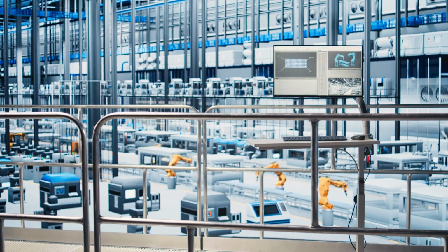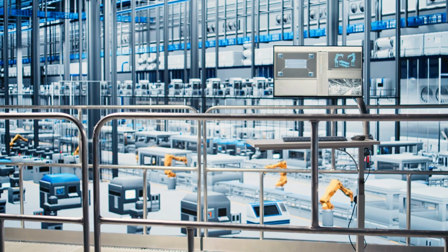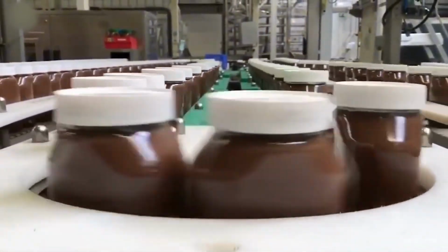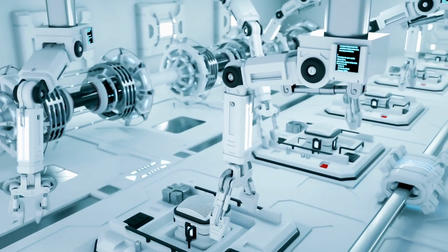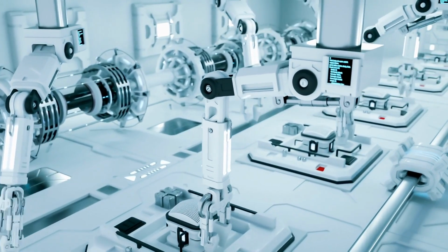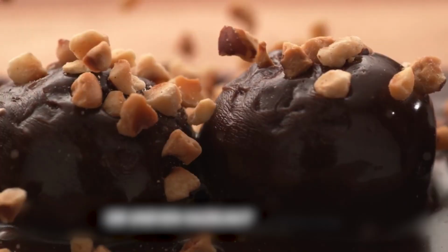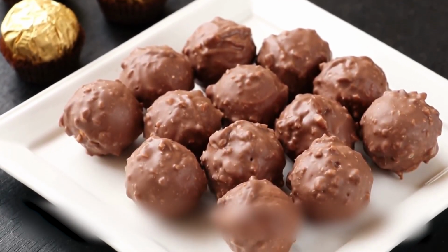Automated rejection systems instantly remove defective units from the line without stopping production. Suspect items are routed to a separate inspection lane or discarded according to strict food safety protocols. The system flags the anomaly, stores the event data, and ties it back to the batch number within seconds. This leads to Ferrero's second automation advantage: full traceability.